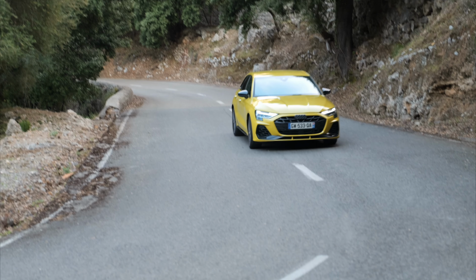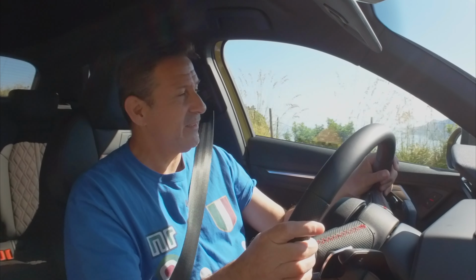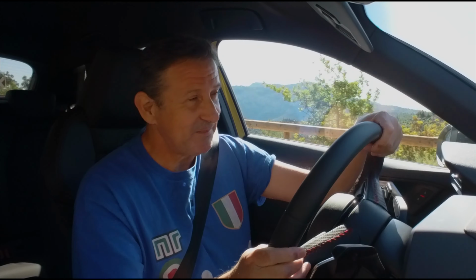And this is an incredible machine, an absolutely versatile car, but there's still one question, one that will require a comparative test. Isn't a Golf in R version a bit better with its funny drift mode? I can't tell you right now, I've never driven this car.